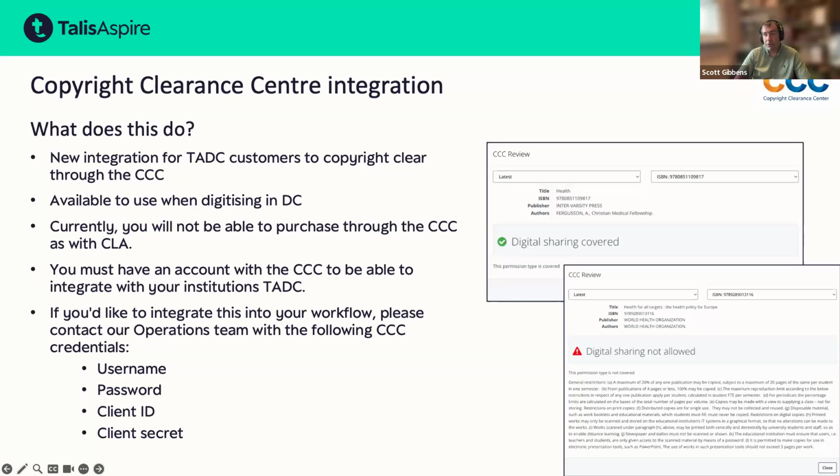You do have to have an account with the CCC in America if you want to integrate with this. So if you do want to integrate and you have an account with the CCC, you just need to contact our operations team with your username, password, client ID, and client secret. If you want a demonstration of how this works, we can also organize that as well. It's pretty much ready to go in the next couple of days, so it really is just finishing off the work on it. So if you want to use that, just let us know. We'll sort that out for you straight away. Next slide, please, Kate.